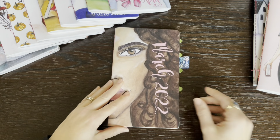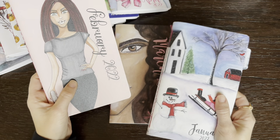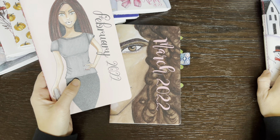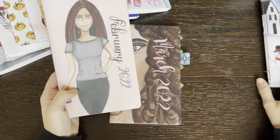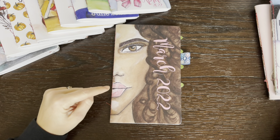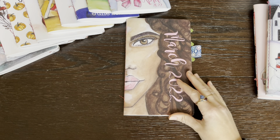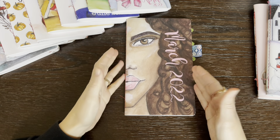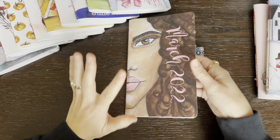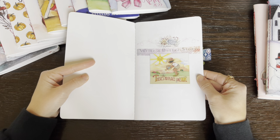All right, on to March. Now, I think January also had a girl on the front. I think I said that. And then February had a girl, and then so did March. Being completely honest, this was okay. I wasn't screaming, oh, this is so cute. But I still used it and it was okay.